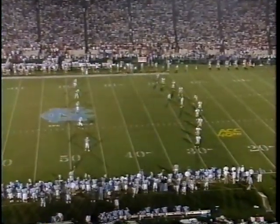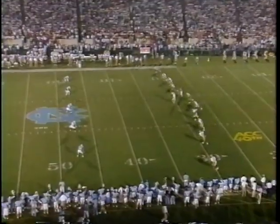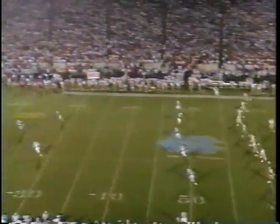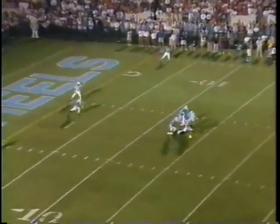What about the Johnson boys tonight? We talked a lot about them coming into the telecast. Leon, 5 carries, 11 yards. Curtis, 8 carries, 36 for a total of only 47 yards tonight. Wall's going to return this one.